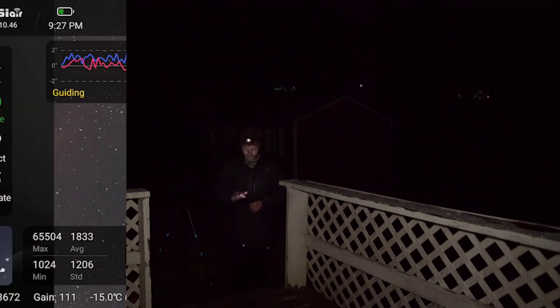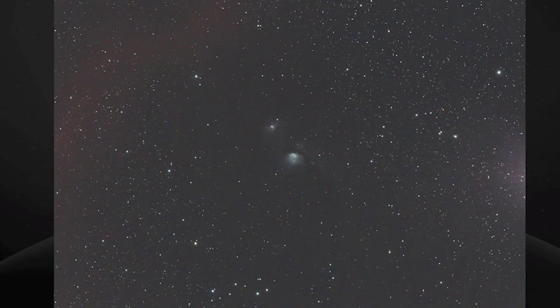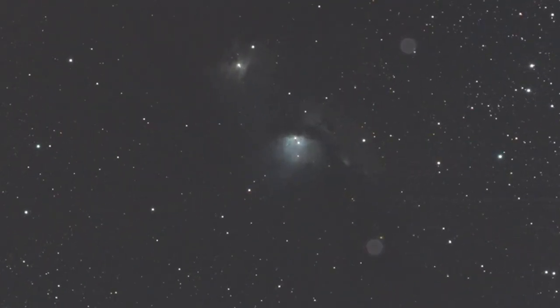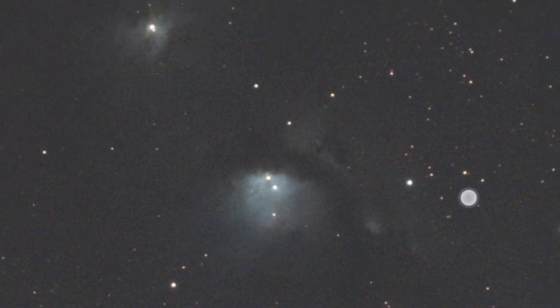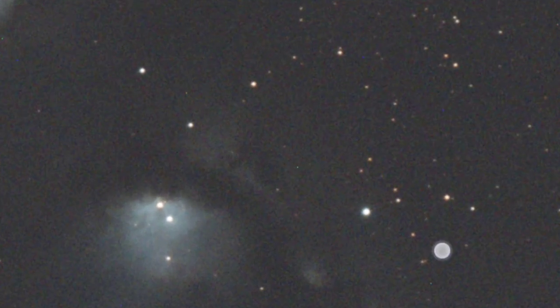About six exposures in on M78, and I'm doing 10 minute exposures. Let me turn on my screen here so you guys can see. They're looking pretty sweet. You can see right here. Let's get rid of this stuff here. And yeah, check that out. 10 minute exposures. Stars look clean.